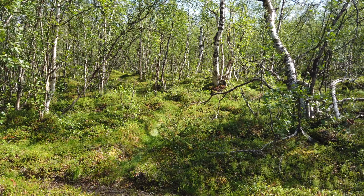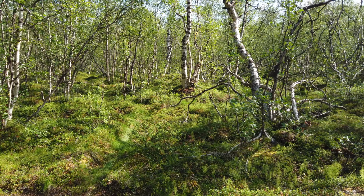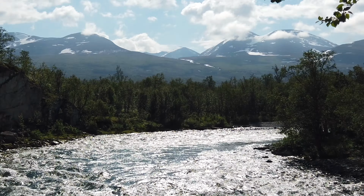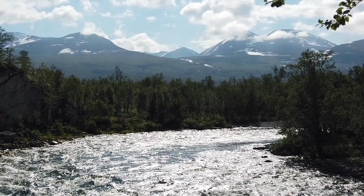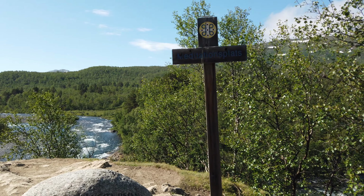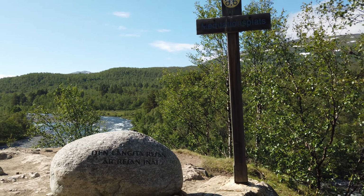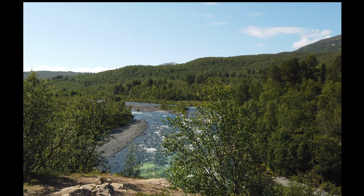According to the Abisko National Park brochure, the national park area is 77 square kilometers. It was inaugurated in 1909. The closest community is Kiruna, about 100 kilometers away. The county is Norrbotten, and the province is Lapland.